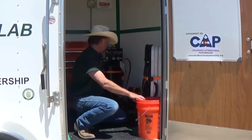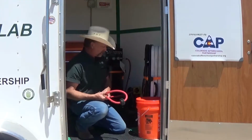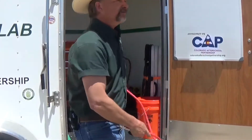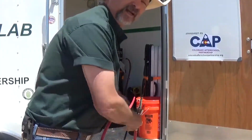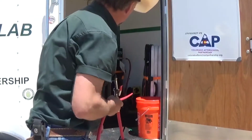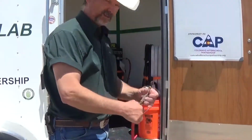To do that, I'm just going to take the hose that's on a hose reel right next to the air compressor itself. I'm going to step out of the trailer, and I'm going to pull enough hose to make sure that I'll be able to get under the tongue of the trailer and reach the other side. And once it clicks, now I have this hose, and you can see I got air.